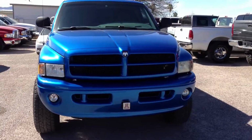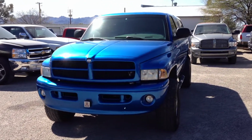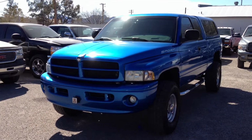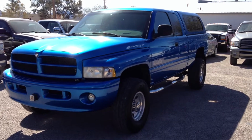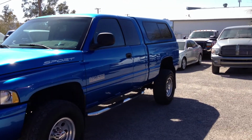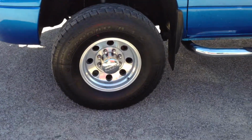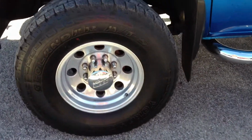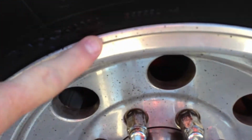It's on a clear title. Like I said, it was a dealer trade-in. It was a Tucson Dodge trade-in. And really pretty truck. It's got a couple nicks around it that they used the wrong touch-up color on.